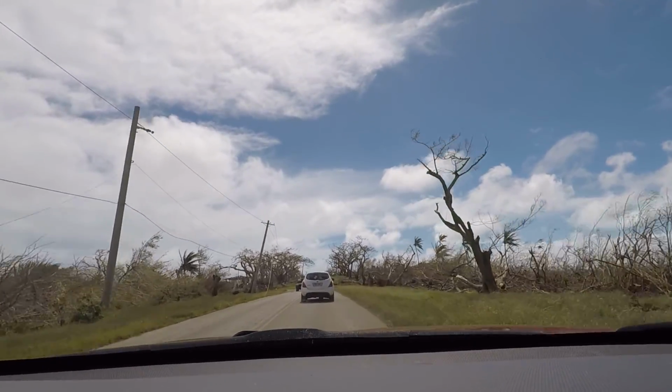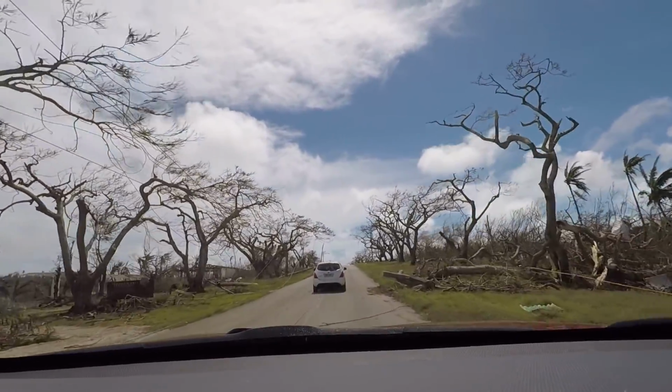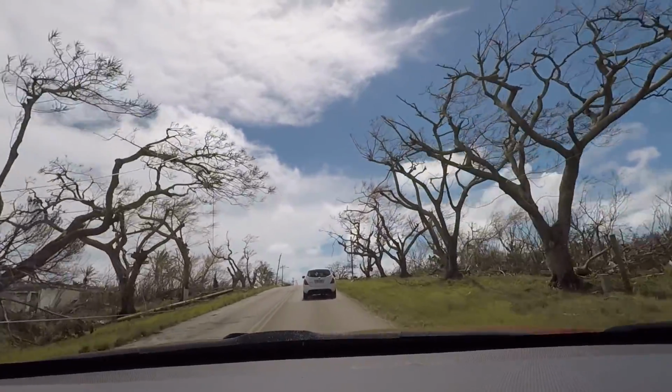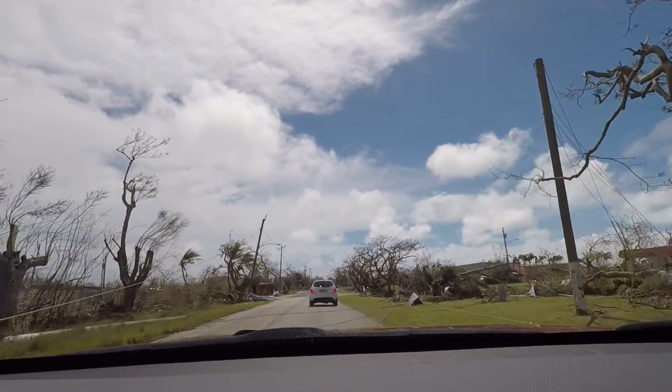Well, in looking at the aftermath of this, there's a whole bunch of concrete ones that have fallen too. And it looks like they only put them about 2-3 foot down, and they don't anchor them in any concrete or anything. So it's a whole lot of weight that starts swinging around and just uproots them or flips them out of the dirt.